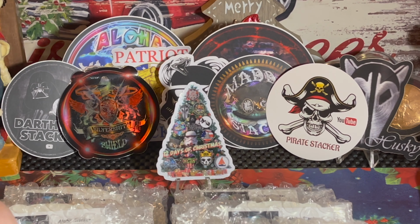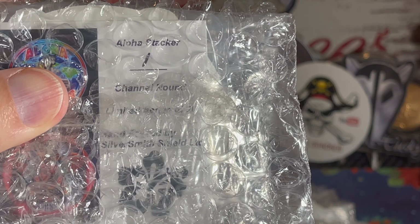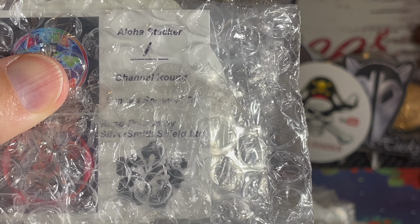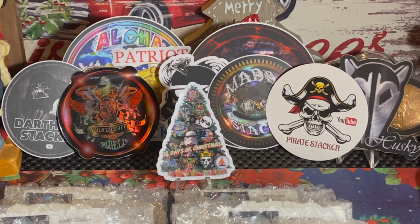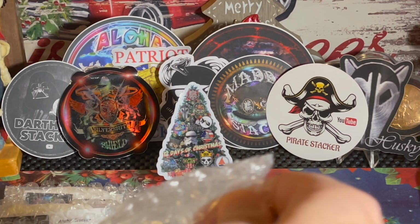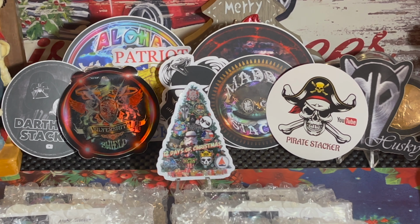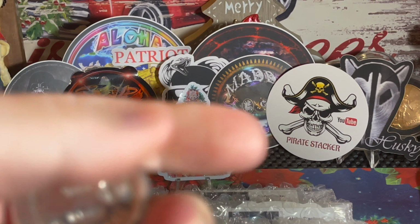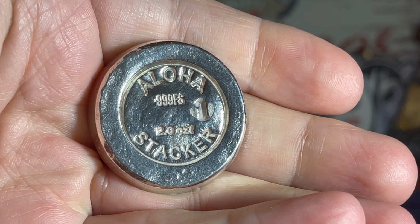And that is, I have come up with channel rounds with my good friend SilverSmith Shield. I've made 2 types of rounds, a shiny round and an antique round. And let me go ahead and present that to you so you can see these beauties. Now these will be eventually up for sale on SilverSmith Shield's website. Here is the channel round for number 1.